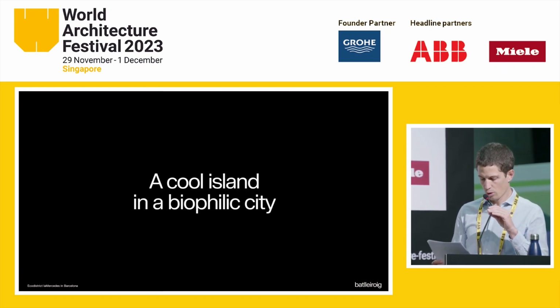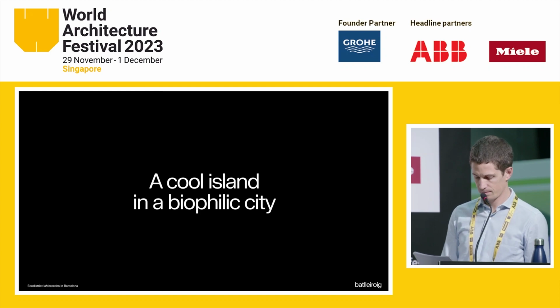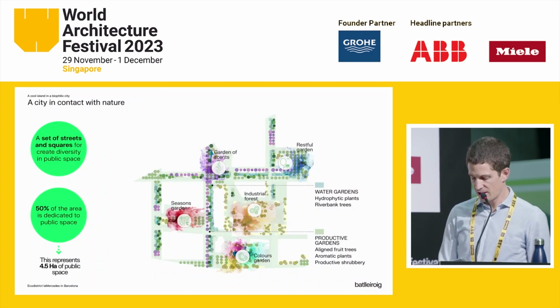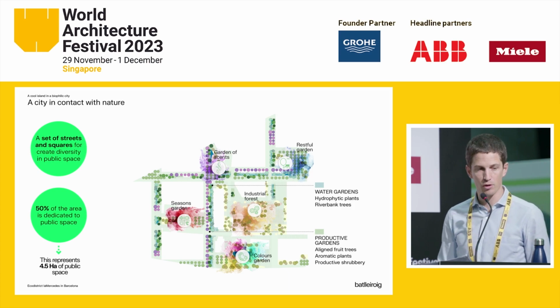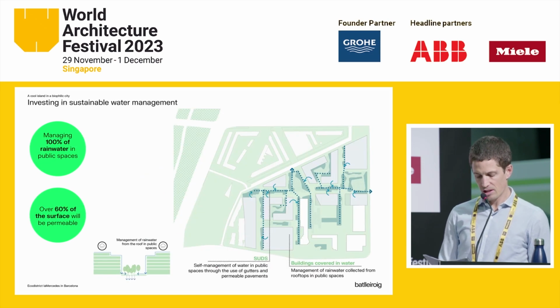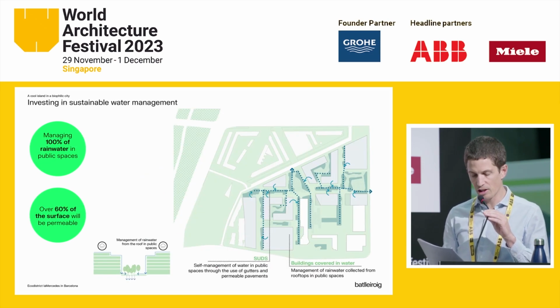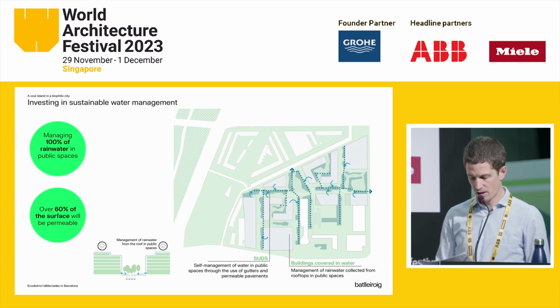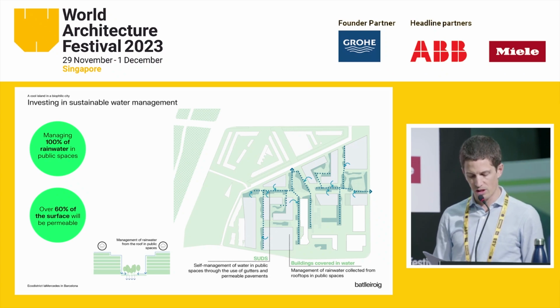The third, cool island in a biophilic district. 50% of the area is dedicated to public space. This space is designed as a set of green atmospheres that characterize every place and the neighborhood. Every city in the world must invest in sustainable water management. La Mercedes manages the 10-year period rainwater in the public space. This milestone is very difficult to achieve in the Mediterranean climate, given its torrential rains and in dense cities.